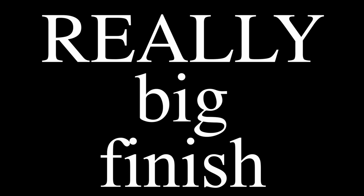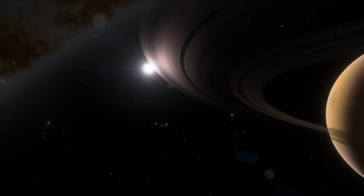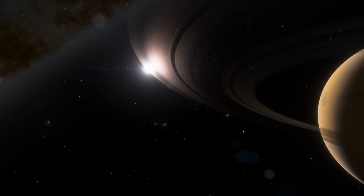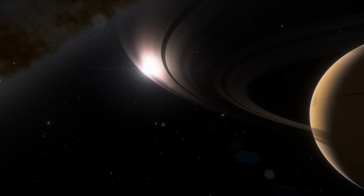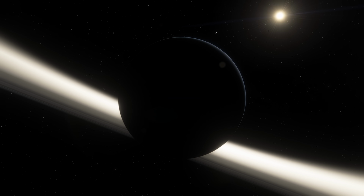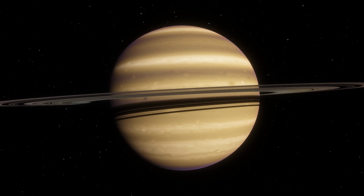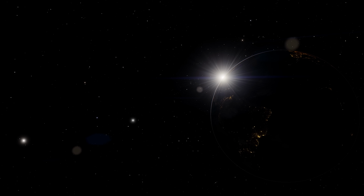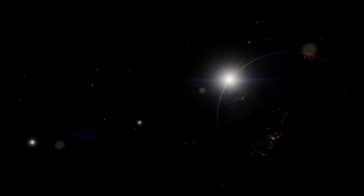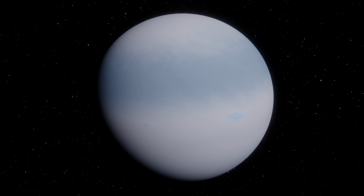Alright, time for the big finish, and I mean really big finish. We know hardly anything about ring systems lying beyond the solar system, but we've managed to identify one simply because of its staggering size. It's likely that ring systems are present in other planetary systems like ours, but the problem is we can't see them by looking through a telescope. In fact, we can't even see extrasolar planets that way.